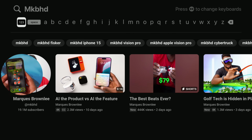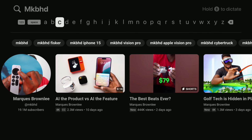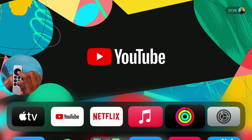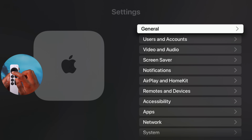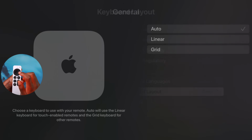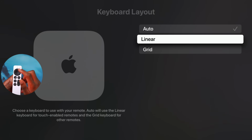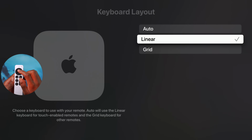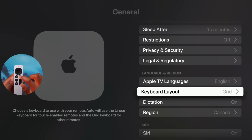But if you don't have your iPhone handy and you want to type using your Apple TV remote, instead of going like, hey, all the way to A right there, and then you go to B, and then you go to the Z. So if you don't like this linear keyboard, what you can do is go into the settings right here, go to where it says general, and now you can see we have keyboard layout. It's set to auto, but if you want the linear one, like the one that's depicted on YouTube, you can select that one. Or if you want the grid one, then you can select the grid one.